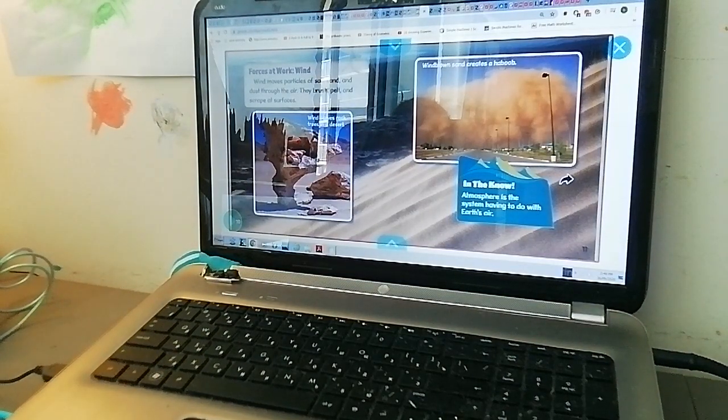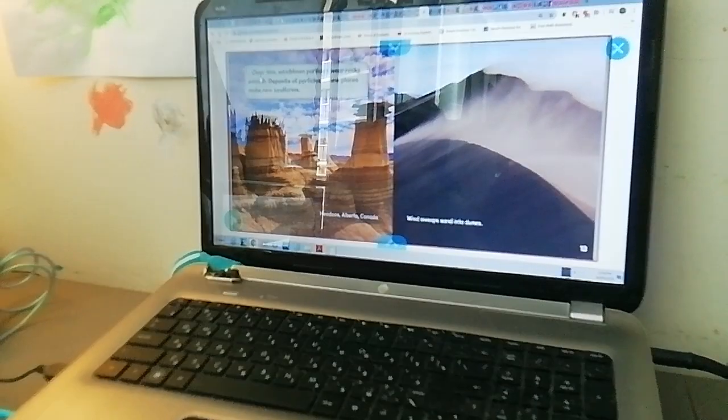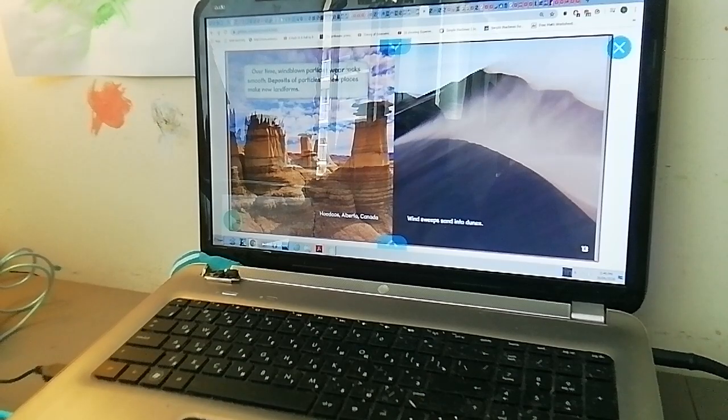Okay, next. Atmosphere is the system having to do with air. Over time, wind-blown particles rock smooth. Deposits of particles in new places make new landforms.